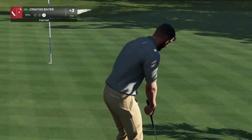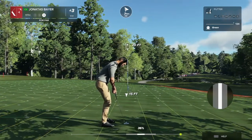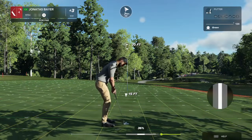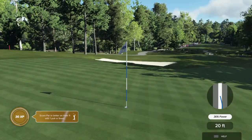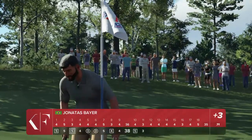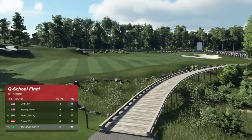Well, I hope he makes this one. It's for par. Well, that'll play. Nicely played. Moving on up the leaderboard now after that hole.